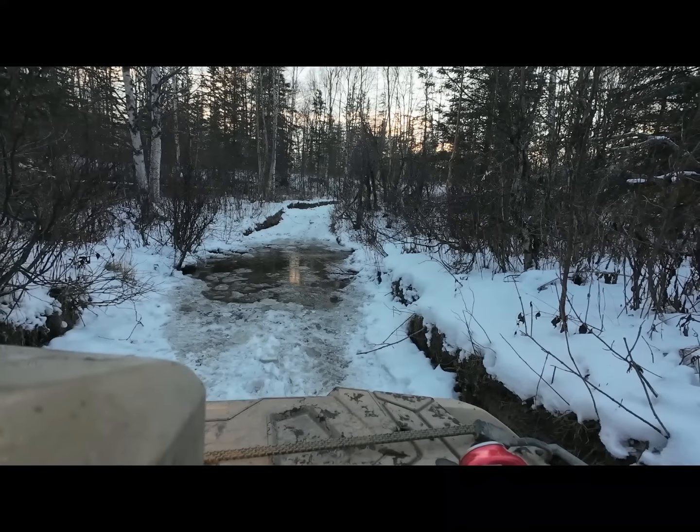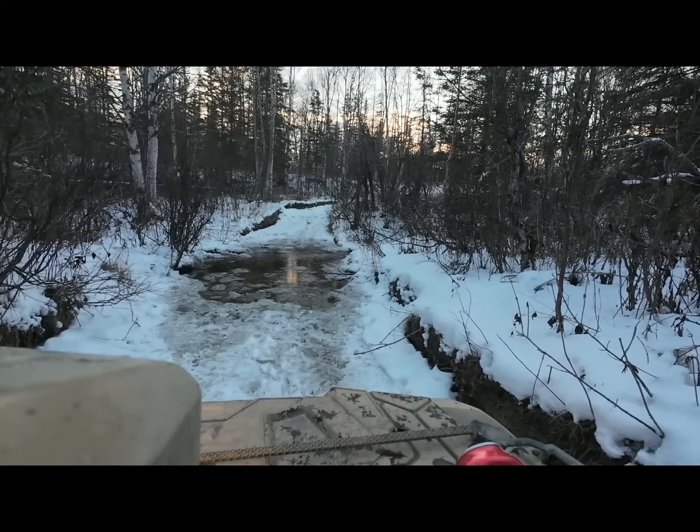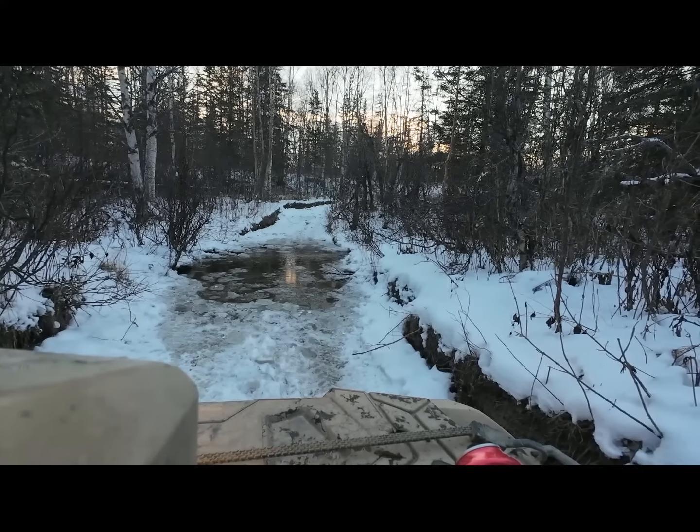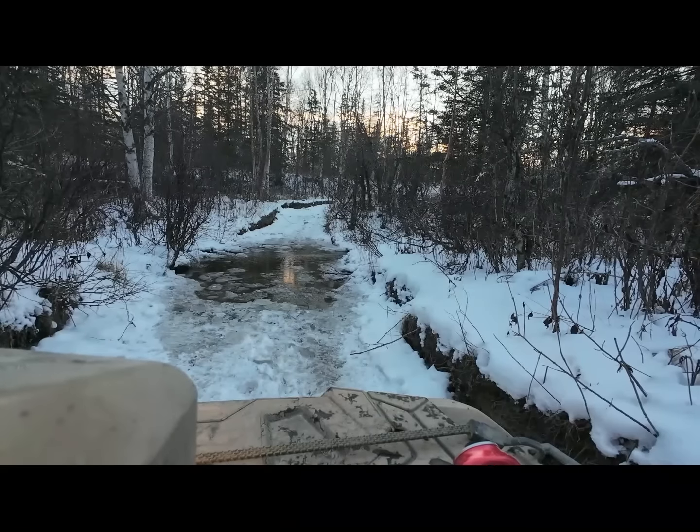On the way out of here, I'm going to give you guys a little view of the trail. Enjoy. Shouldn't get motion sickness, but if you do, you could stop here or whatever. Otherwise, we'll get going here.